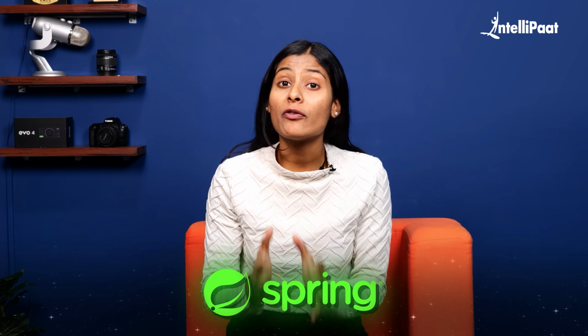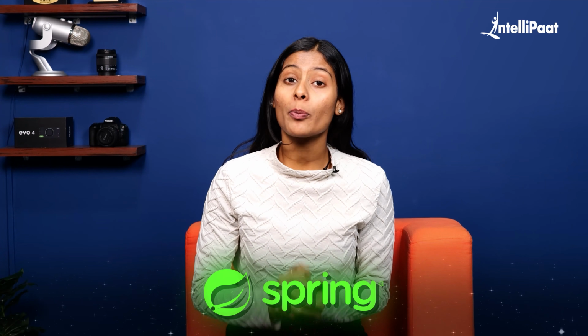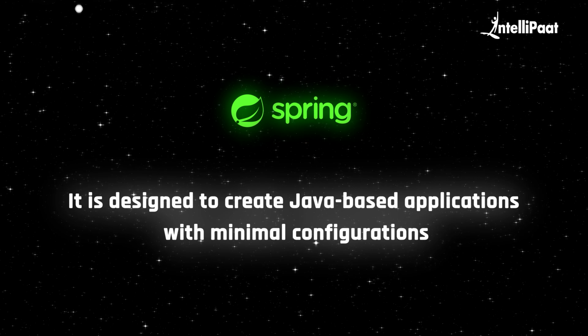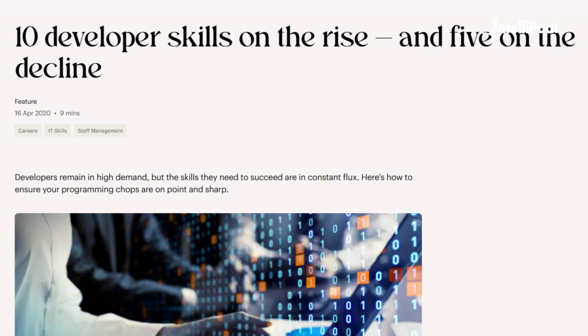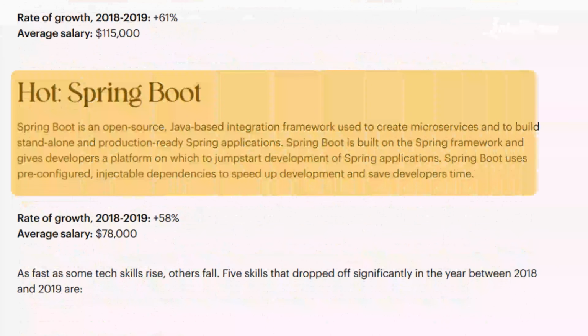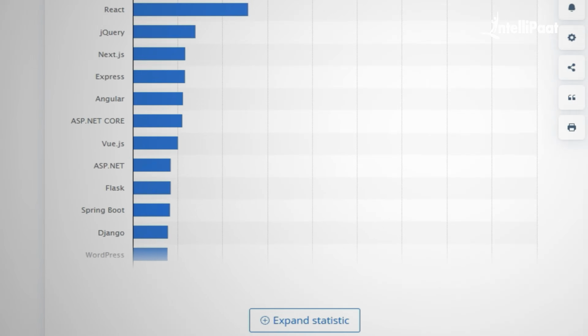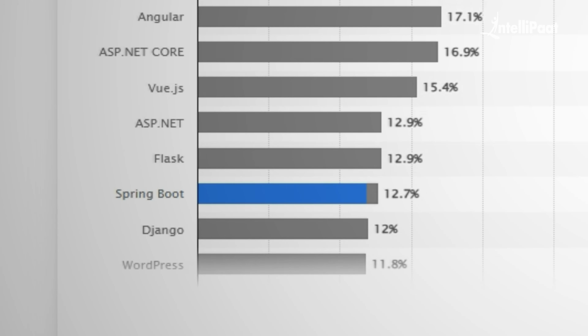Spring Boot is a powerful Java framework built on top of Spring. It is designed to create Java-based applications with minimal configurations. This means that the complexities of Java are hidden away and you can focus solely on writing the logic for your application. Spring Boot has become so popular that it has been enlisted in the list of the top 10 developer skills which are on the rise. Additionally, it is also preferred by over 12% of web developers worldwide, according to a survey conducted by Statista.